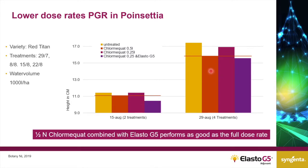And after 4 treatments, we've seen a similar pattern. This is the untreated, this is the full rate, this is the half rate, and this is the half rate plus Elasto. So a better result there again than the full rate. This is really useful because it demonstrates how much better we combine these active ingredients to the leaf when using the right adjuvants, and shows the better efficacy out of it.